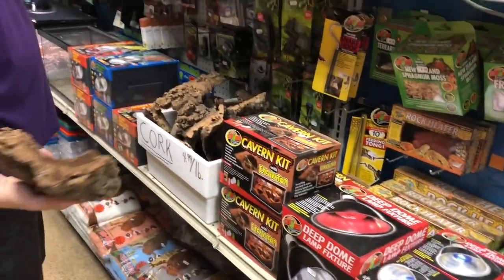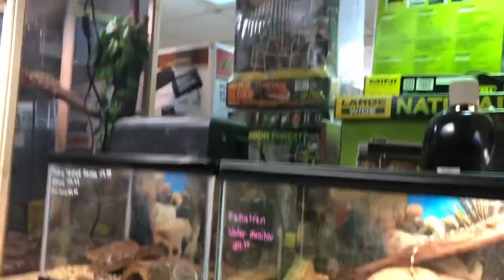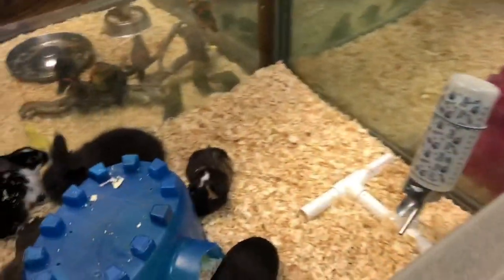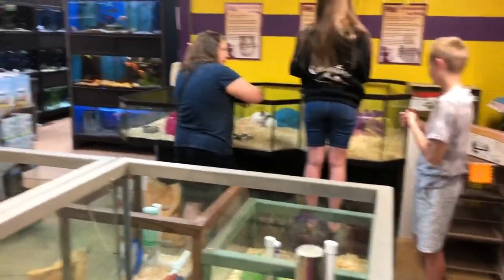So much supplies. It's almost unbelievable. Again, we're stacked to the ceiling, using all the space they can. Unbelievable how much stuff is in here, really. All the stuff they have for reptiles. Just a small little store, just packed to the rafters. And of course they got guinea pigs, parakeets, bunnies. That's a scruffy bunny. All kind of stuff like that too.